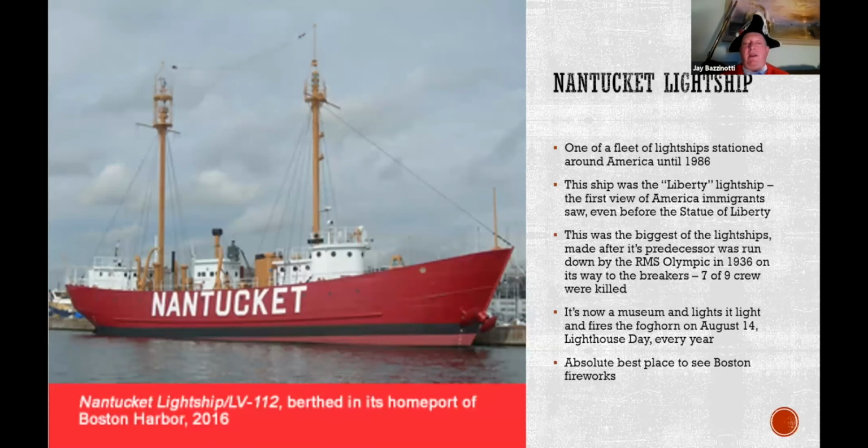This ship was made in 1936 after its sister was run over and sunk by the RMS Olympic, the sister ship to the Titanic, on its final run to be broken up in England. Most of the sailors were killed. The ship replaced it. This ship is now a historic landmark. There's a commission that does everything it can to preserve it. They're way short of money. They would love to get the engines going again. It's a very interesting tour, and everything on it is original.